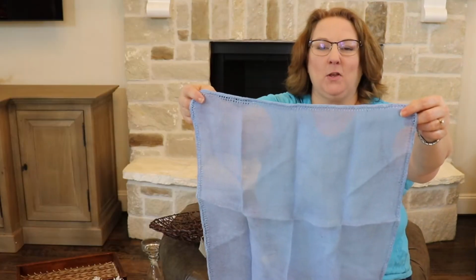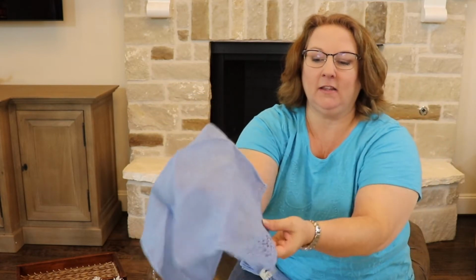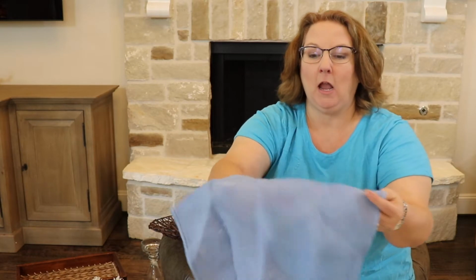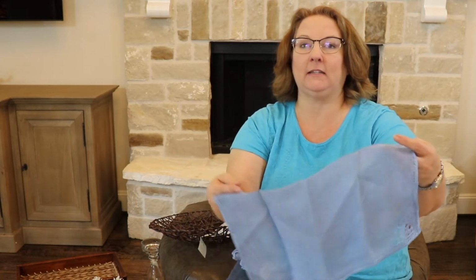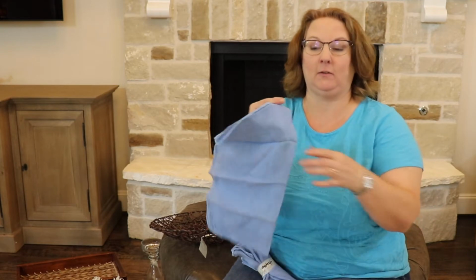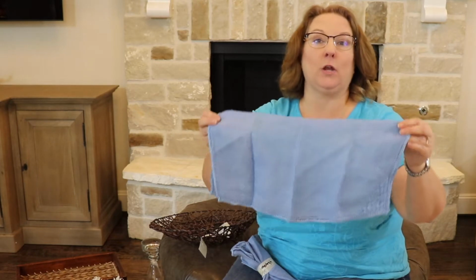Here it is opened up. Look how pretty it is. I love the detailing on the edges. And look at this detail on the corner right here. This is gonna be so pretty. I don't know that I'll be using these until like spring or summer, but I just thought I had to have these. These are too cute. They're in perfect condition. Even though they were bundled up, I could tell in the store that these were perfect condition.